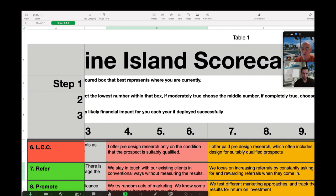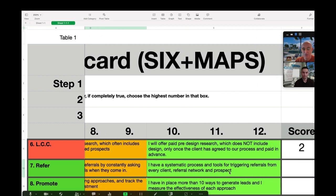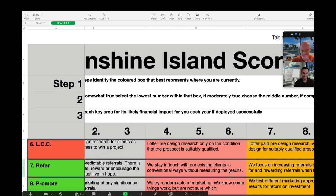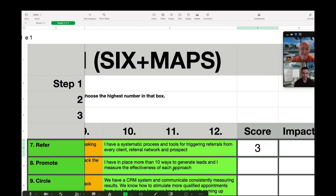A lot of people would be in that grey area. Next one, we stay in touch with our existing clients in conventional ways without measuring any results. Cool. Orange, we focus on increasing our referrals by consistently asking for and rewarding referrals when they come in. And then green, I have systematic referral processes and tools for triggering referrals from every client, referral network, and prospect that we have. Systematic processes is the big difference here. Where would you be on the scale, Christian? Usually not systematic, so 3. 3, okay.